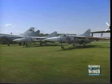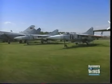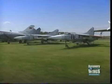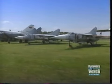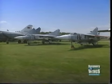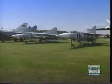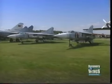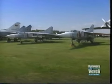The Monino Air Force Museum outside Moscow contains one of the world's largest collections of significant aircraft. Many of its more than 120 exhibits are prototypes. This is the E-23I, the prototype of the MiG-23. It is exhibited with its wings in the straight position. Next to it is another early MiG-23 with its wings fully swept back.